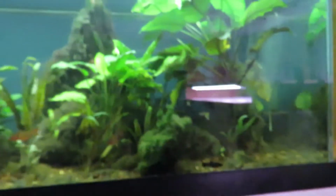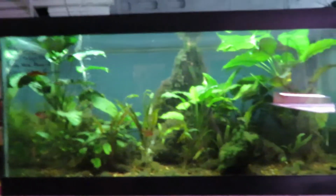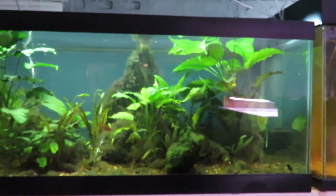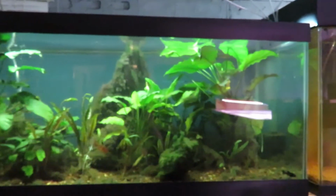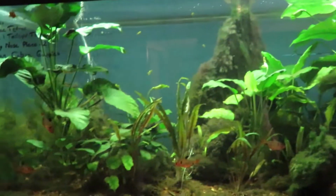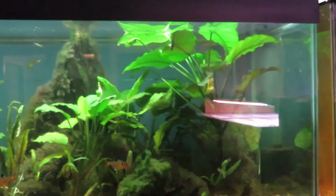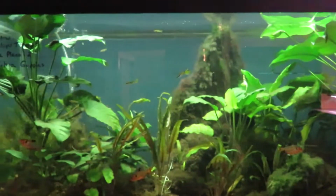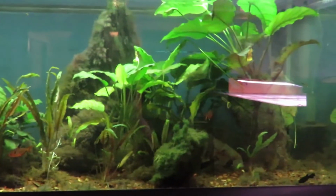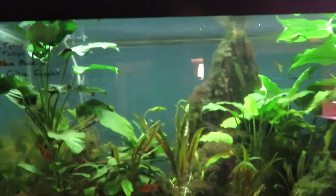This one here is a 40 breeder, and this one is basically South American stuff, and it's a planted community tank. It's doing very well. I've had it set up for a number of years now, and I have mollies in there, Serpae tetras, head and tail light tetras, bushy nose plecos, and green cobra guppies, and they're just doing very well. They have fry in there all the time.